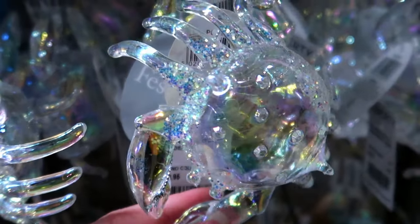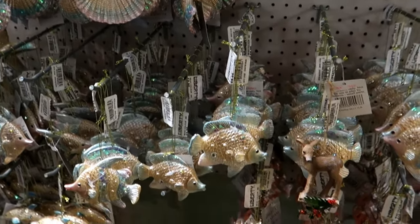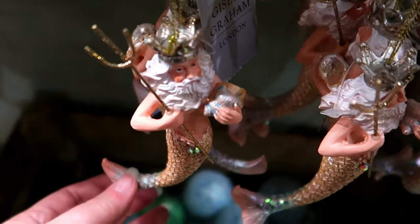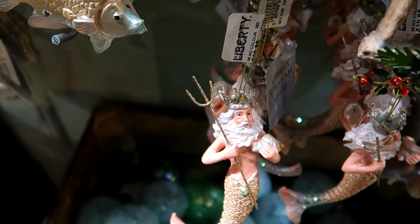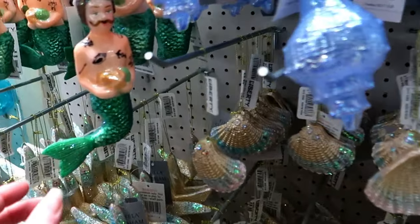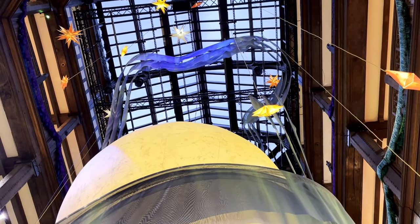Some more examples of quirky decorations for the tree. This quite nice pearlized crab. And then just looking here, there's what looks to be a sea merman. Again, if you wanted that on your Christmas tree, whatever floats your boat, I think. This one is a little bit more strange in appearance, I think. But again, whatever works for you guys.